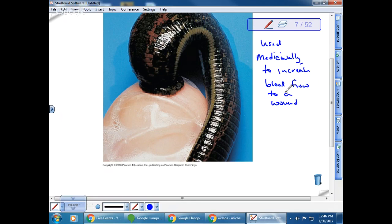Now, these leeches are not only ectoparasites on invertebrates, but they can also parasitize vertebrates. I have a little video that shows them parasitizing an amphibian. I think it's a newt. Let me see. And in some cases, they could kill a small organism if they were to latch onto it, right?